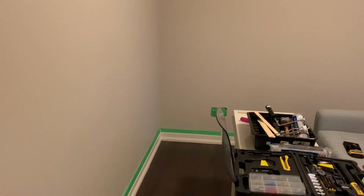Side note, if I mess up or do anything, promise not to make fun of me because like I said, it's my first time. And we're just doing basic white, which is going to look really nice with the organizer that we have in stores. We just started taping everything with the painter's tape. And right now the room is a little bit of a brownish, taupey color.